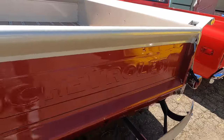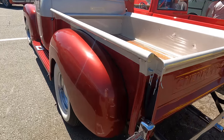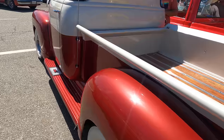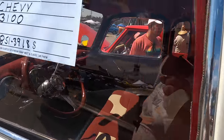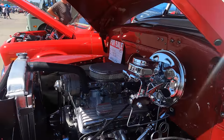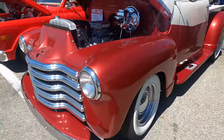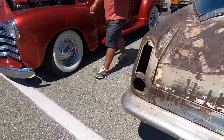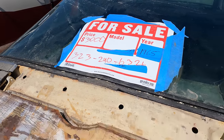Now someone always says, how come you can't get a better shot? SEMA's the fun one, because it's literally a trade show where there's thousands upon thousands of people. I can't walk through people, that's why. This one's for sale, it's 50. And we got a Barracuda project car. This one's 3,000.